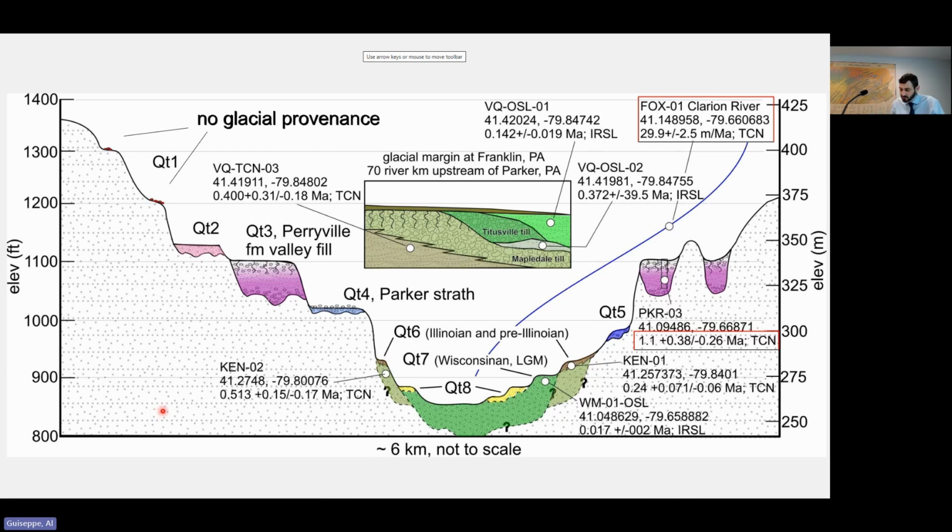As another side note, we also do have an exposure TCN from the modern Clarion River sediments, which, remember, the Clarion River was never directly exposed to glacial impingement. So this gives us a basin-scale erosion rate of an unglaciated region, which is about 30 meters per million years.